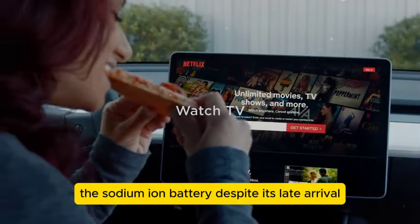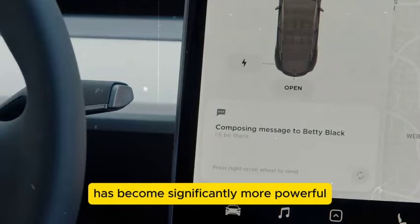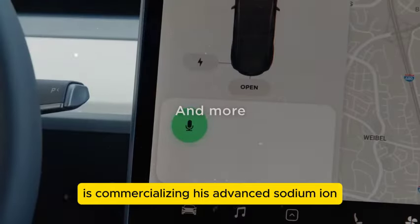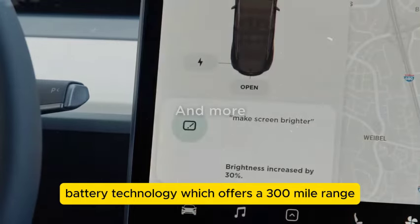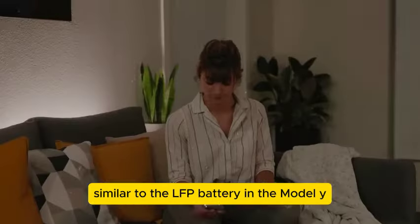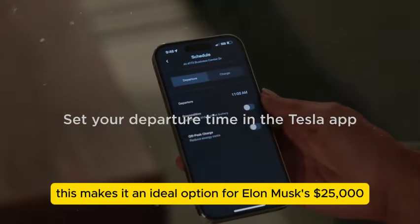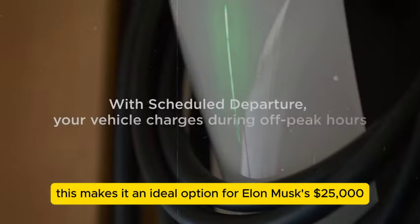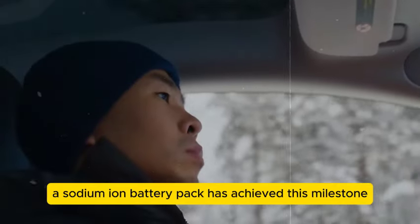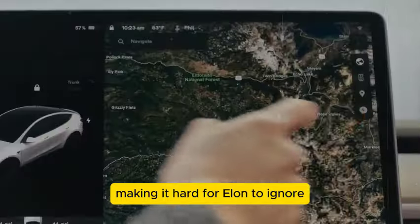The sodium-ion battery, despite its late arrival, has become significantly more powerful. Former Tesla engineer Spencer Gore is commercializing his advanced sodium-ion battery technology, which offers a 300-mile range similar to the LFP battery in the Model Y but at a much lower cost. This makes it an ideal option for Elon Musk's $25,000 affordable electric car. This is the first time a sodium-ion battery pack has achieved this milestone, making it hard for Elon to ignore.